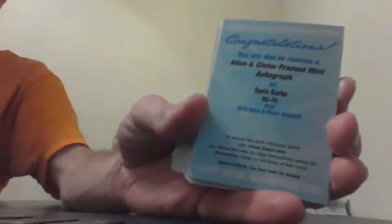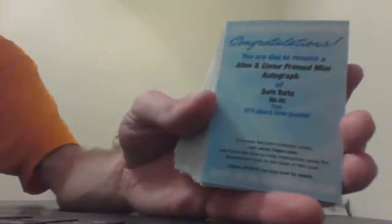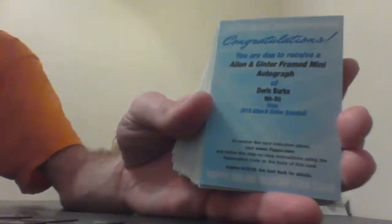So very first pack, we have a redemption for an Allen and Ginter framed mini autograph for Doris Burke for the non-team cards. Didn't even realize she was in this. Doris Burke, non-teams. So that goes to Chadman 13, very first pack right off the bat. Got a framed autograph for Doris Burke. Chadman 13, good way to start. All right, Postage Required, Benjamin Franklin stamp insert, also going to Chadman. Jose Altuve, World Talent for the Houston Astros. And Rick Rod. Indigenous Heroes, Red Cloud. And Mimas, Magnificent Moons.